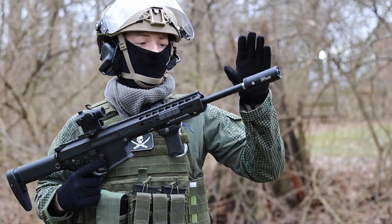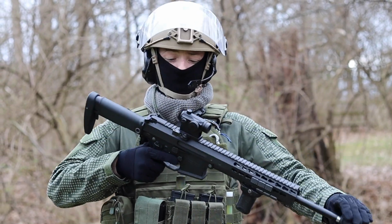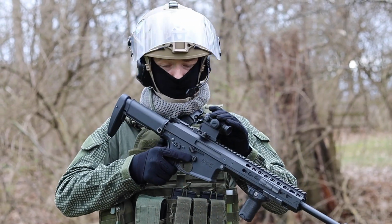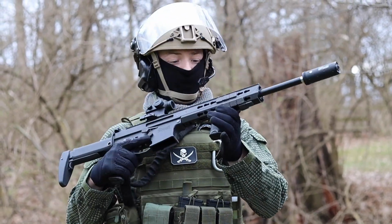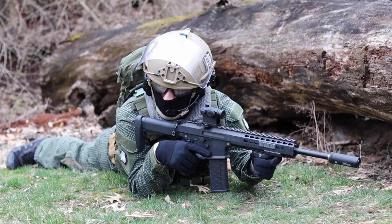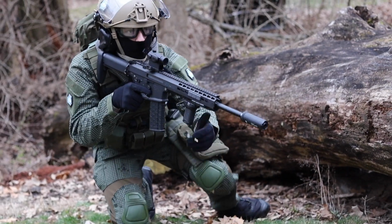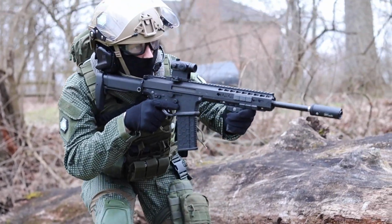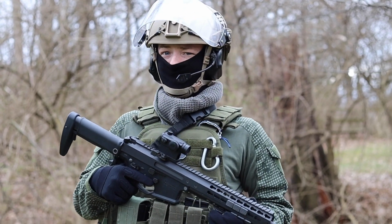I run it with a lighter BT tracer unit, which works great with red and green tracers, and a T1 aimpoint replica. I also have the included foregrip here on the front with some Vism rail covers for extra texture. Internally, I run it stock with a 7.4 volt LiPo battery. There's really nothing to this thing. It's a common sight in the hands of corporate mercenaries and other nefarious factions.